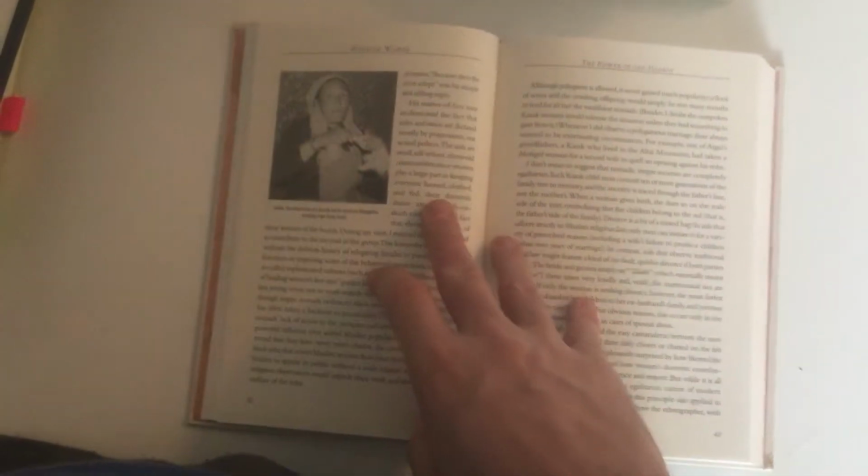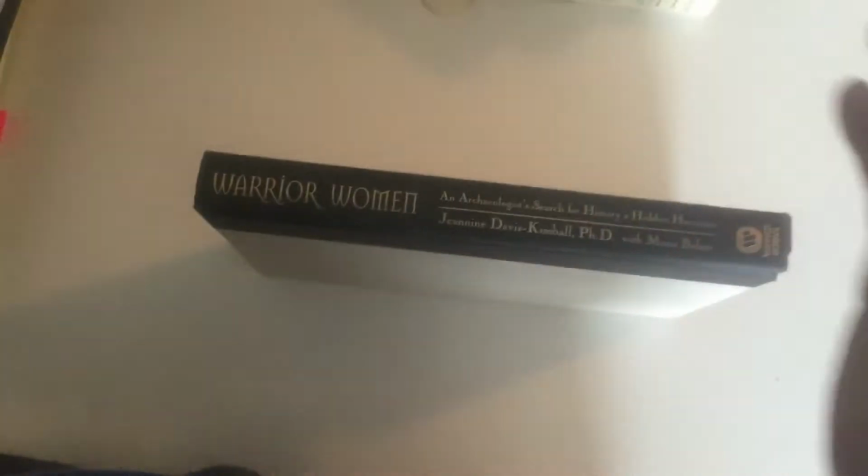Similarly to that one, I have Warrior Women by Jeannine Davis-Kimball. She sometimes gets a sketchy reputation that I've heard of, but I'm not sure why. It is a lovely book that is mostly a memoir of her experiences from digs in Russia and so on, but also has a bunch of cultural details, and it focuses, surprisingly, on Amazons, or what she called warrior women, which was kind of relevant for us, so that's a good one.